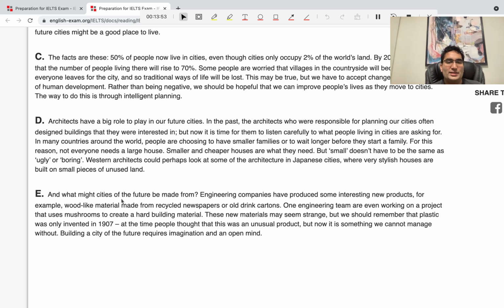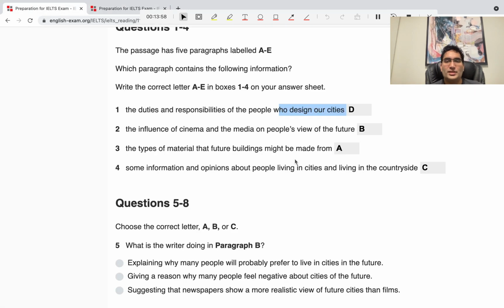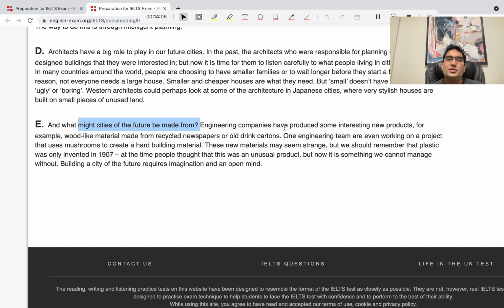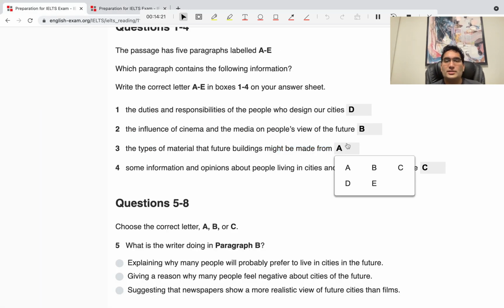And what might cities of the future be made from? What might they be made from? This might be talking about the materials. Future buildings might be made from exactly the same thing. Let's hope it says that exactly. Engineering companies have produced smaller interesting products like wood material. Okay, recycle, or okay, one engineering project using mushroom. So it's talking about everything. These materials: wood, newspapers, old grain cartons, and mushroom. So this is definitely E.